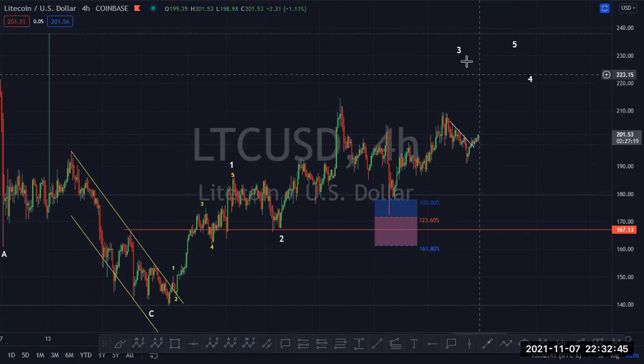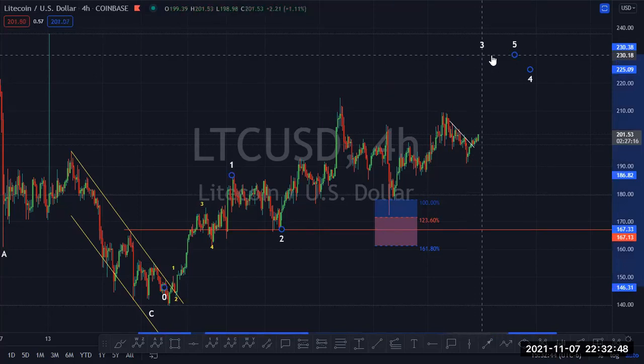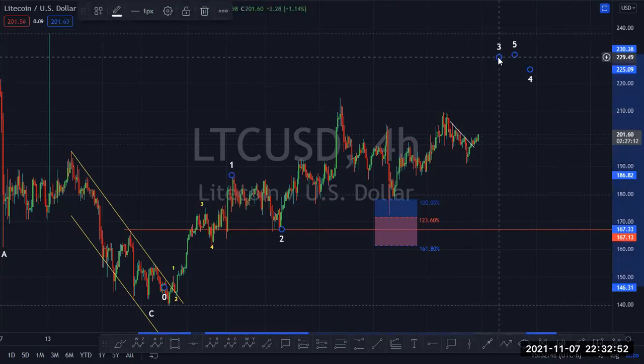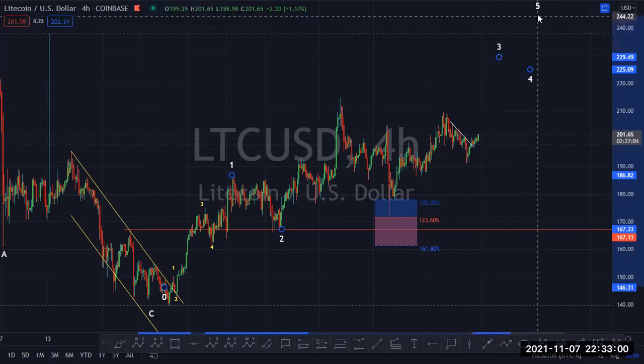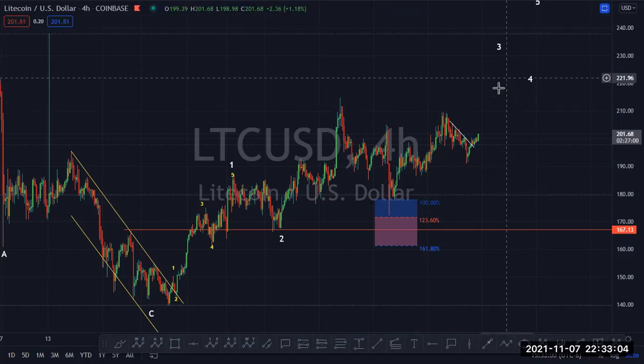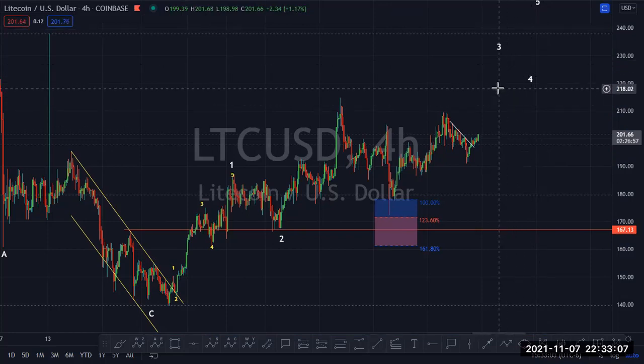So we are now going to get our Wave 3. This is where our Wave 3 targets 220 something, 228, 230 area. Then Wave 5 will be somewhere above. So let's get Wave 3 first before we talk about Wave 4 and 5.